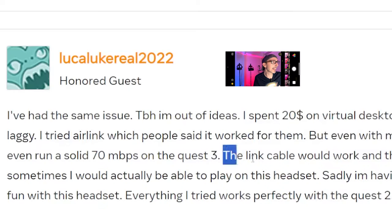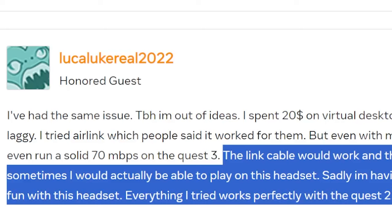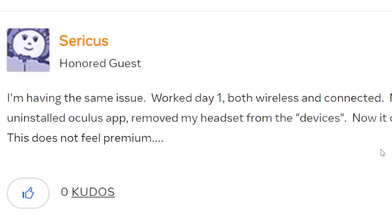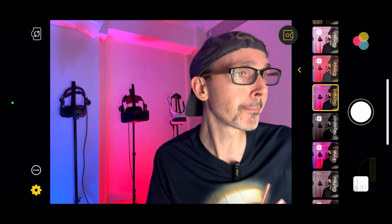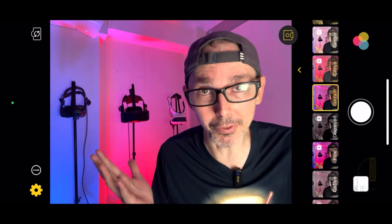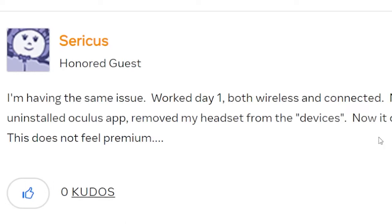On the Quest 3, the link cable would work and then it didn't. Only sometimes would it actually be able to play on this headset. Sadly, I'm having more frustration than fun with this headset. Everything I tried works perfectly with the Quest 2. So again, is it a cable issue, that it was new back when they got the Quest 2, but old today with the Quest 3? Excuse me. And you know, it's just a different system. Who knows? Or maybe the cable's gone. Who knows? Or is it a driver issue? Very hard to say when you're doing all the troubleshooting.